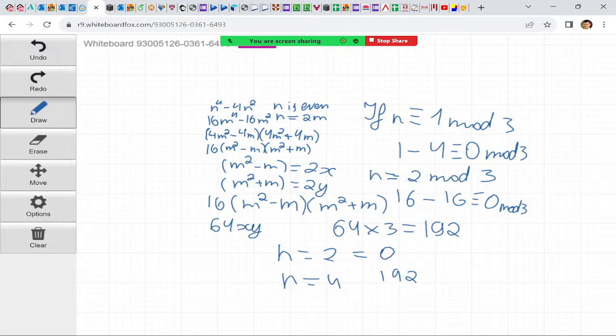Okay, can you remind me how you showed it was divisible by 3 again? Like mod. Because if n is 1 mod 3, then 1 minus 4 is 0 mod 3. And if n is 2 mod 3, but how's 1 minus 4 relevant to us? Because it's n to the power of 4 minus 4n squared. Okay, so you're going back, you're forgetting about the m's all over again.